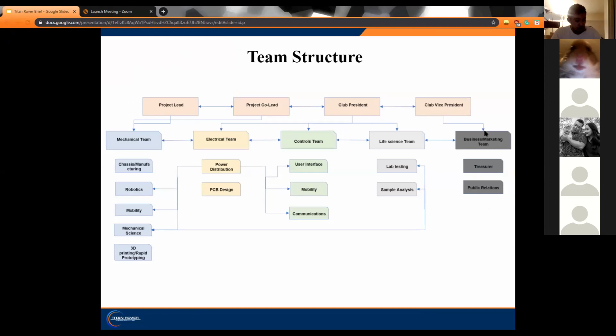And Van, would you like to share some of the team structure? Hi guys, I'm Van. I'm the project lead. Sorry, I came in late. But I know most of you guys are mechanical engineering students. So if you join for the senior design class, it's going to be a year-round class next year for upcoming seniors. And so if you're interested in joining, it will mostly be for the mechanical team.